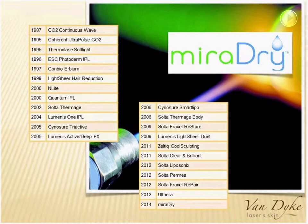I've had a lot of machines over time, as you can see. They've not all been great successes. I've made some mistakes. One would be the Thermalase Soft Light, if anybody remembers that. That was the original hair removal laser. And in 6 months, I made a ton of money. And in the next 6 months, I gave it all back because it didn't work.